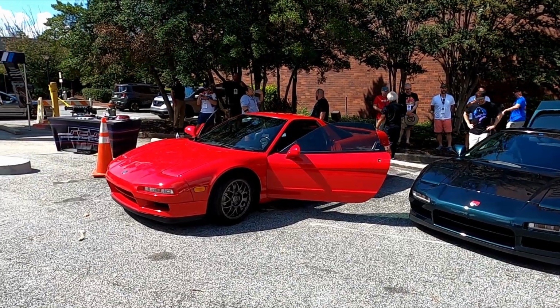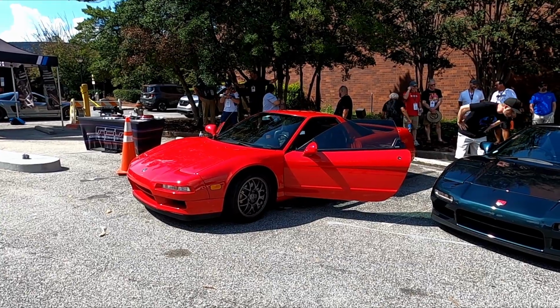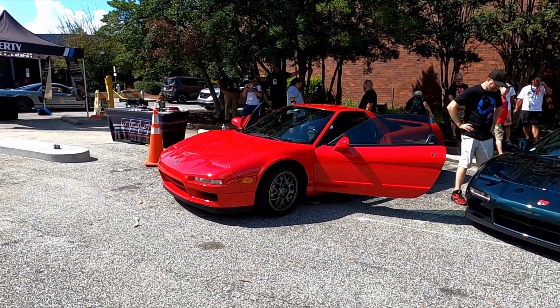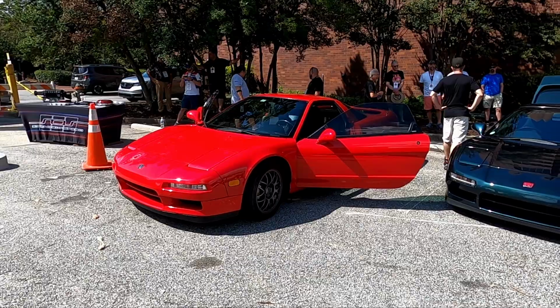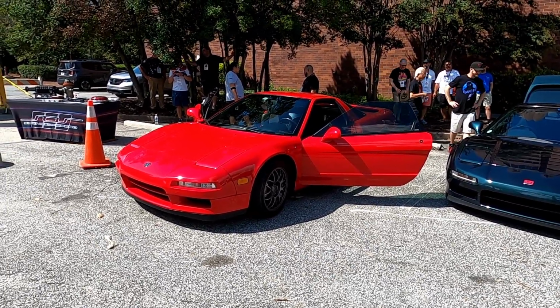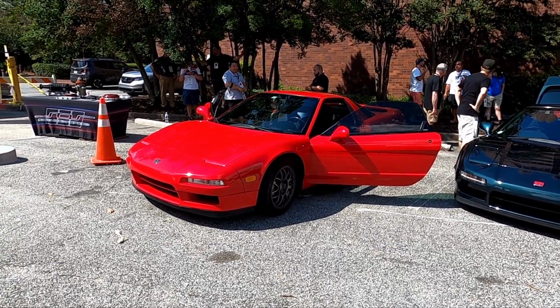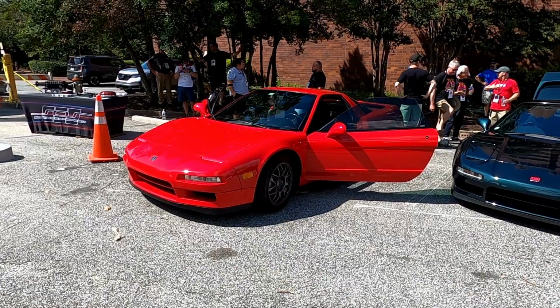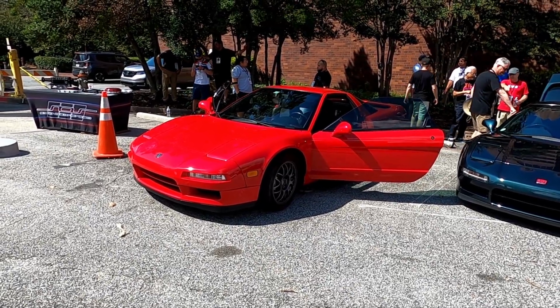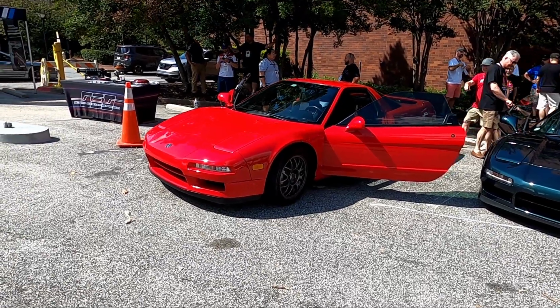What we have here is about the rarest NSX you can find in the United States, which is a Zanardi edition. These were done in 1999, and they're some of very few NA2 NSXs that have a fixed roof for weight savings. They've got some other spicy stuff too. This is kind of a loose equivalent of a Japanese Type S, if I understand correctly. But there are only 51 of them in the world, and this is one of those.